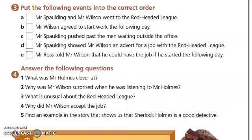D, Mr. Spaulding showed Mr. Wilson an advert for a job with the Red-Headed League. E, Mr. Ross told Mr. Wilson that he could have the job if he started the following day. So what happened first is D. Yes, that's what happened first. Mr. Spaulding showed Mr. Wilson an advert for a job with the Red-Headed League.